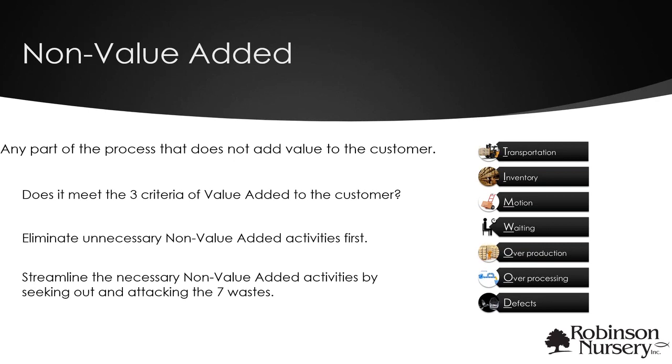Okay, now that we have covered different areas where you might find waste in your processes, and we have looked closely at what really adds or detracts from the value of your efforts, you may or may not have a few ideas about areas where you want to jump in and start to improve. That is great. Here is how you begin.